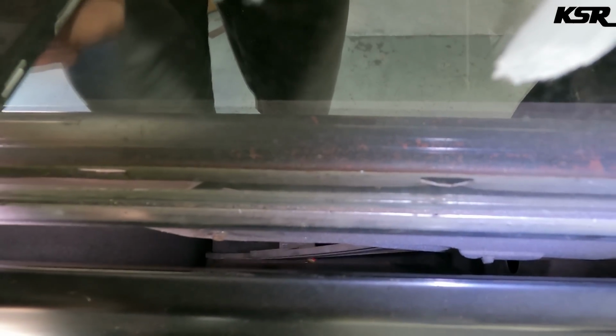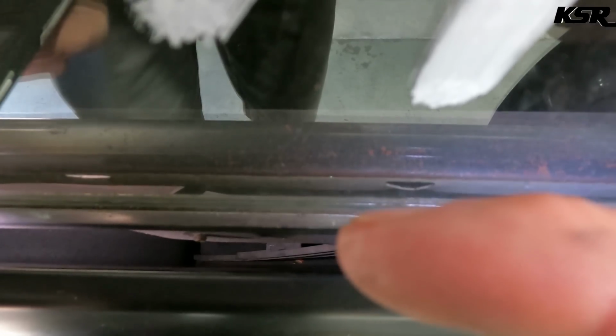Can we see it? Oh, there it is. There it is. Right. Oh, nope, your light was the light. Oh, oh. There you go. It's right down, right at the end of my finger.